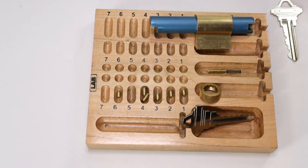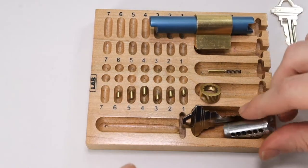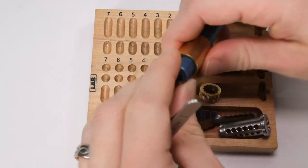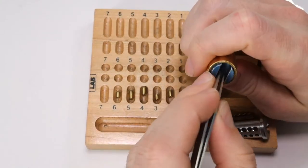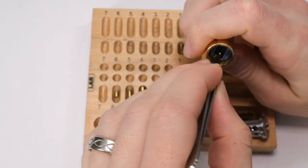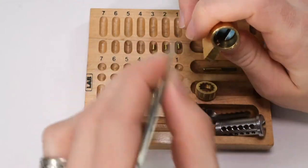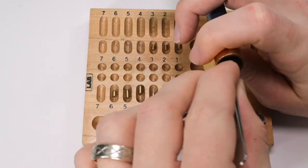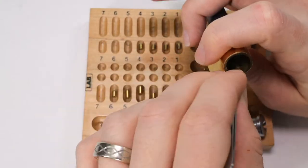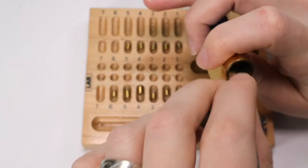Let me get my tweezers, and then we can put our core down and let's take out our pins. I'm not really worried about the springs in order just because they're all stock, so I'm just going to dump those out at the end. But as you can see, a fully pinned up six pin Schlage with all standard pins, which is something very common to find in a commercial and even residential setting.